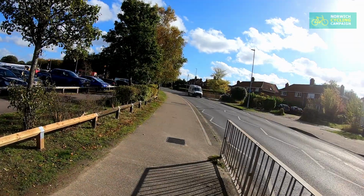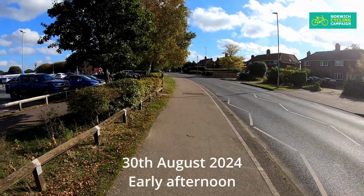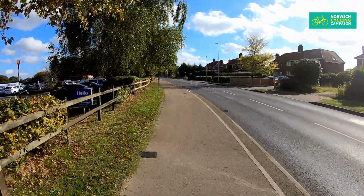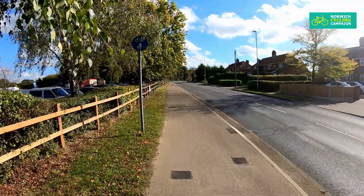So let's ride it. And we'll join the route just outside the Tesco Superstore on the part of the path that was already there before the new one got built. And just ahead of us is the section where we're supposed to get off and push. See if you can spot it.